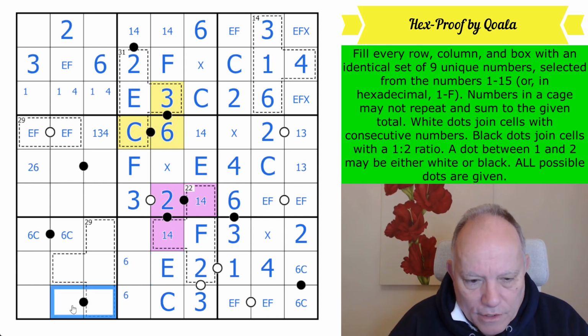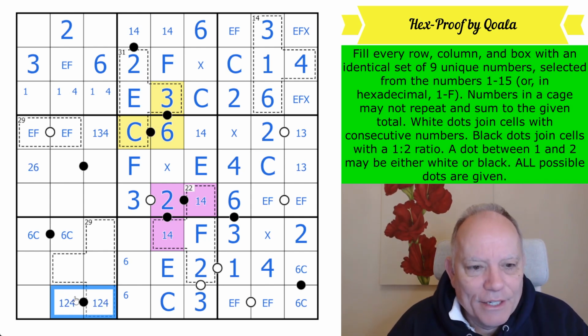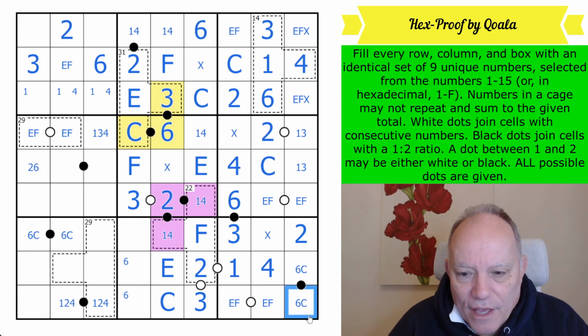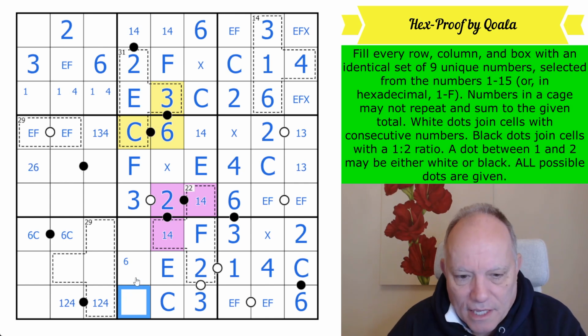And this black dot is not from the 3-6-C family. It's got to be from the 1-2-4-8 family. I've just spent some time working out that X is not on a black dot. There is no 8, so it uses 2. Oh, that's become C, hasn't it? And this is 6. So in this row, we've only got 1, 2, 4, X and the mystery digit to place. That can't be 6, that's 6. This is 1, 2, 4 or the mystery digit.